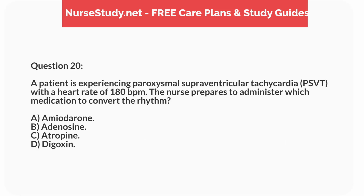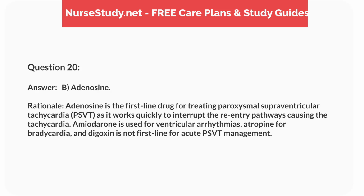Question 20. A patient is experiencing paroxysmal supraventricular tachycardia with a heart rate of 180. The nurse prepares to administer which medication to convert the rhythm? A. Amiodarone. B. Adenosine. C. Atropine. D. Digoxin. Answer: B.